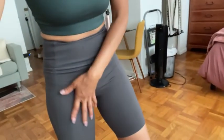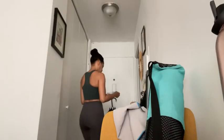I'm about to go take hot yoga, and I just realized I don't think these pants are sweat proof. I can see like water stains. So I'm about to look crazy, but I don't want to be late, so I'm about to go do that right now.